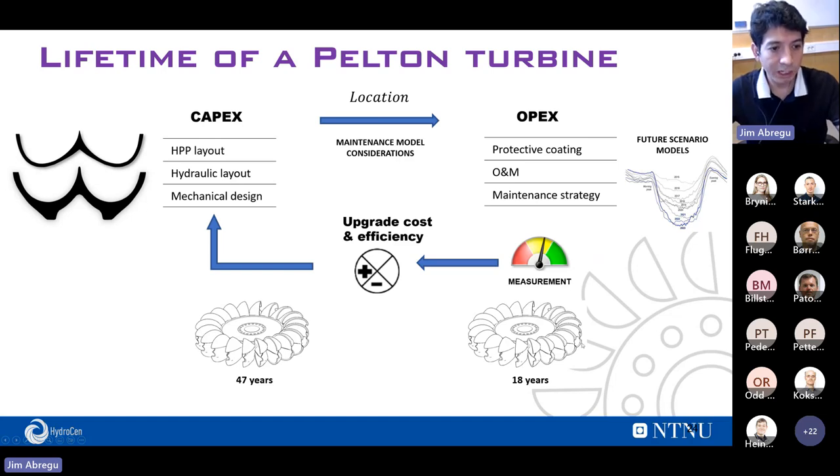And we have different kinds of life. One turbine can live only 18 years; it's necessary for the life to be 18 years in Nepal. Instead, here they need to return all the investment in 47 years. More or less, this is the consideration we made for the life of the turbine.